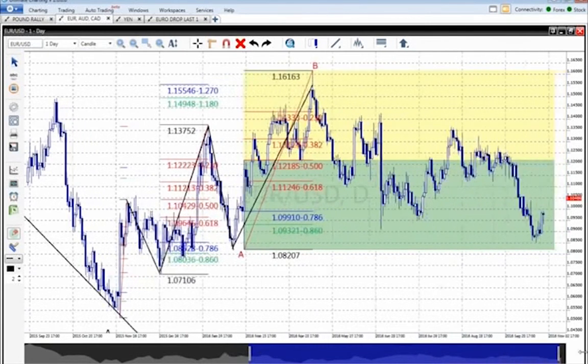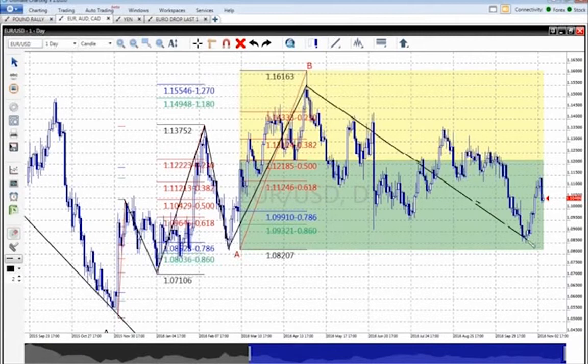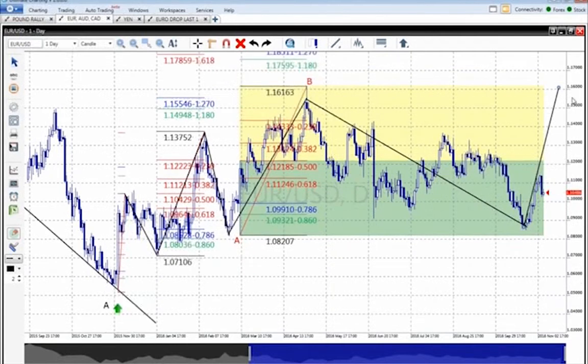This is the current sequence, A to B, all right? What's happened? We've come all the way down here, green area, to this layer. This is where C is on this sequence right now. If we're bouncing off the green, we're going to green. And that's up here at 117.59.